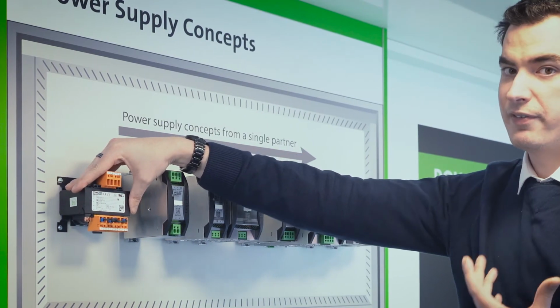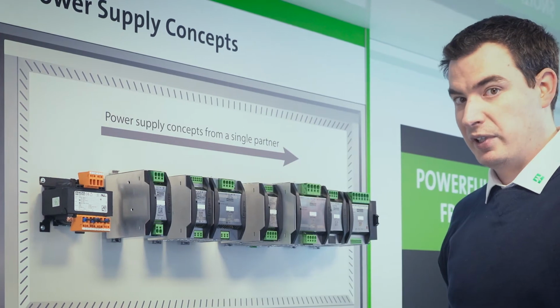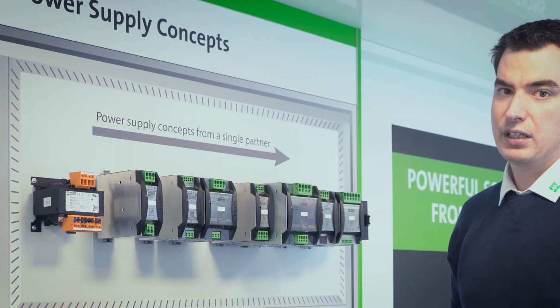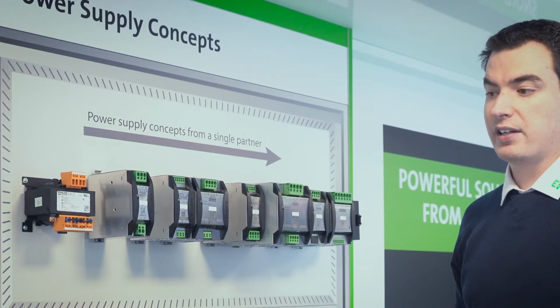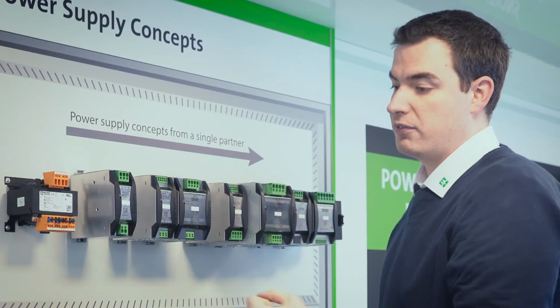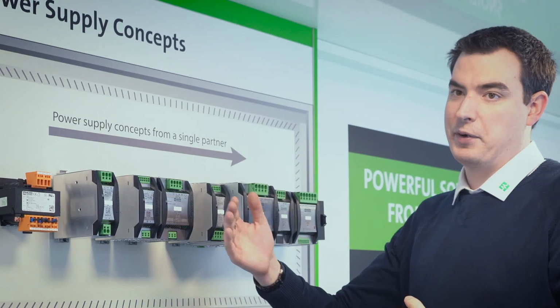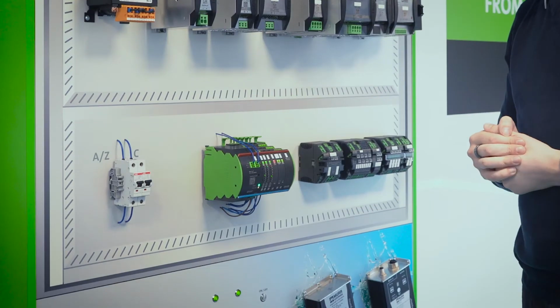We also have a very, very high accuracy on VA, so that rather than building in a standard 10% contingency, if you actually try and specify as close to 100% as possible, you will make that unit more efficient. Obviously with a transformer, the magnetisation fights each other when it's not at optimal range.